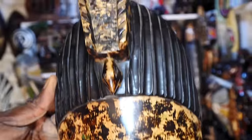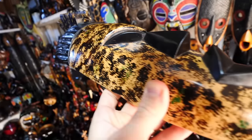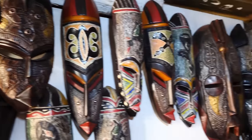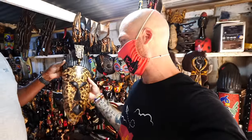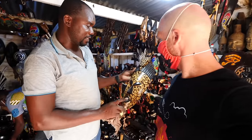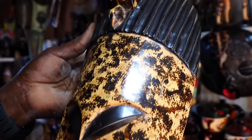Most of the masks that you will come across with a bird on top are mainly used in nocturnal rituals, night events. This vendor is making some amazing stuff. So many beautiful masks, giraffes, elephants, stools, but this mask is my favorite. So how'd you do this? How'd you make the colors? After I put the sandpaper on it, we have a paint, then I stain it.